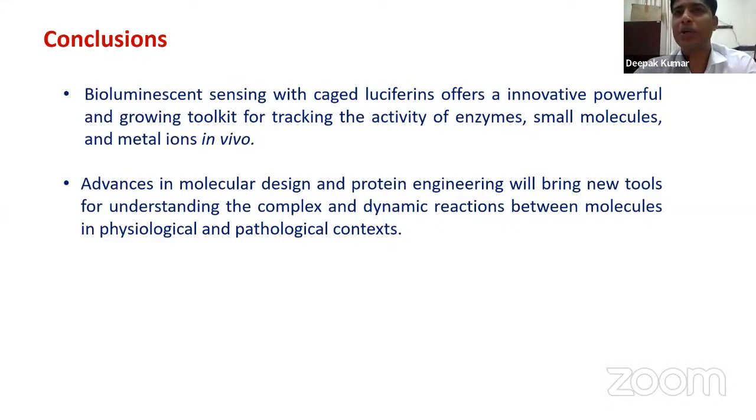So I already told you D-luciferin molecules give light around 516 nanometers, but at that wavelength, our melanin pigment and red blood cells absorb light. So we are taking our molecule up to the near infrared region. So this is the yellow-green region, 560. We are taking it up to the near infrared region. So we are improving our molecule, and also we are doing protein engineering.